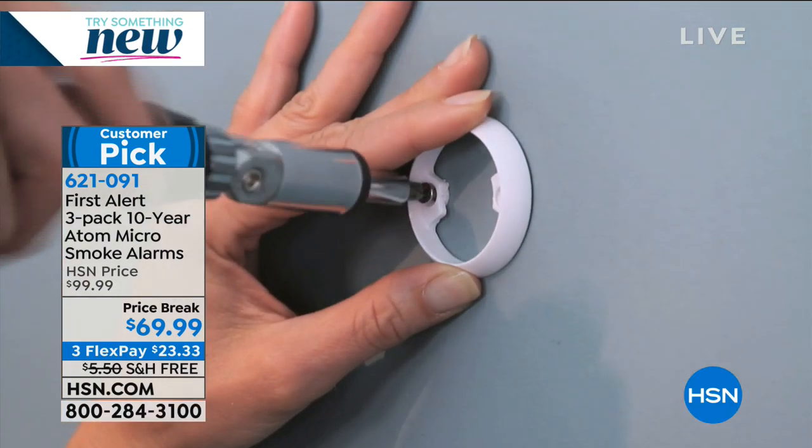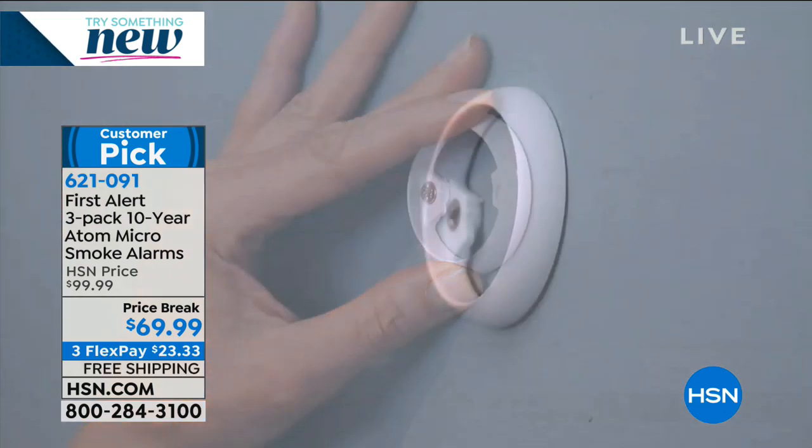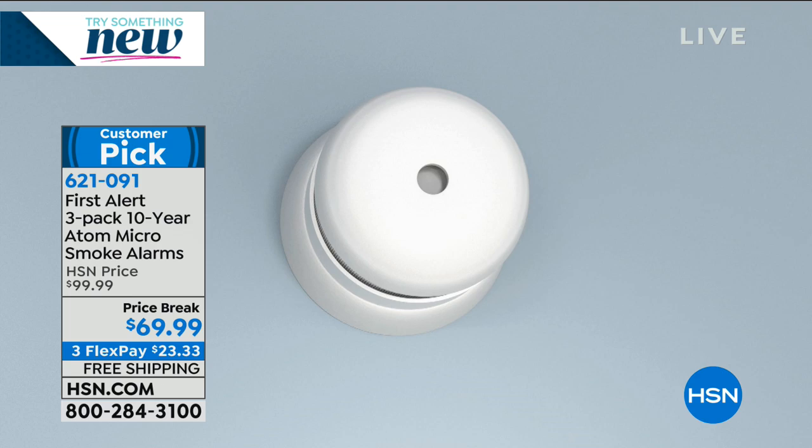Oh my gosh. We're going to have practically teenagers in 10 years. My four-year-old will be 14. I can't even imagine that. Don't talk about it. I know. It's crazy.